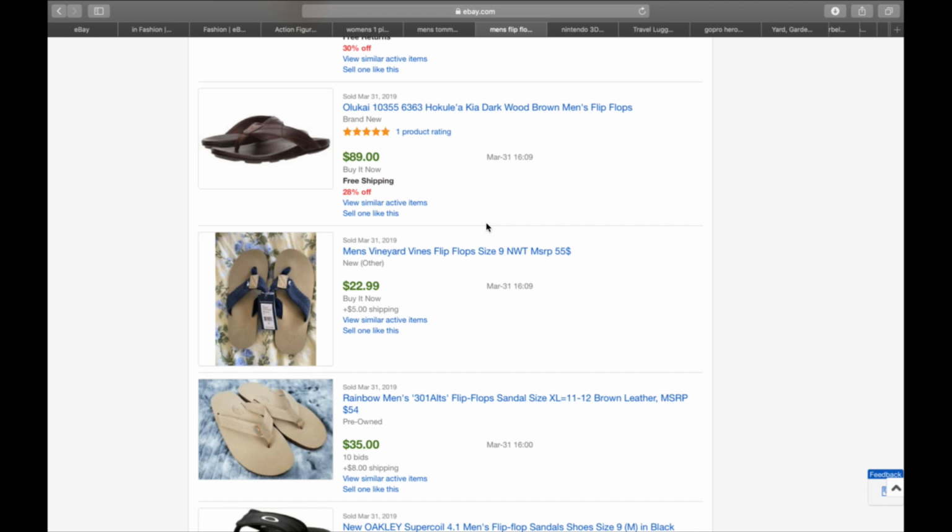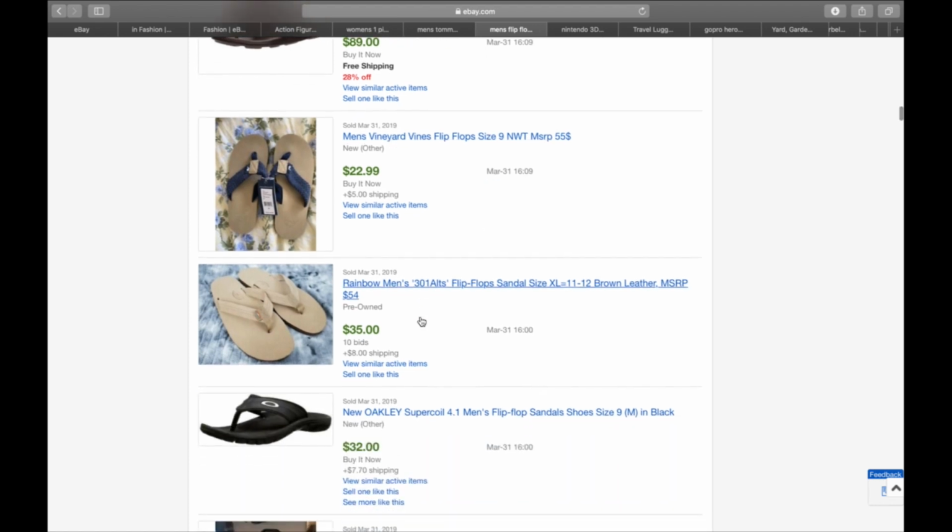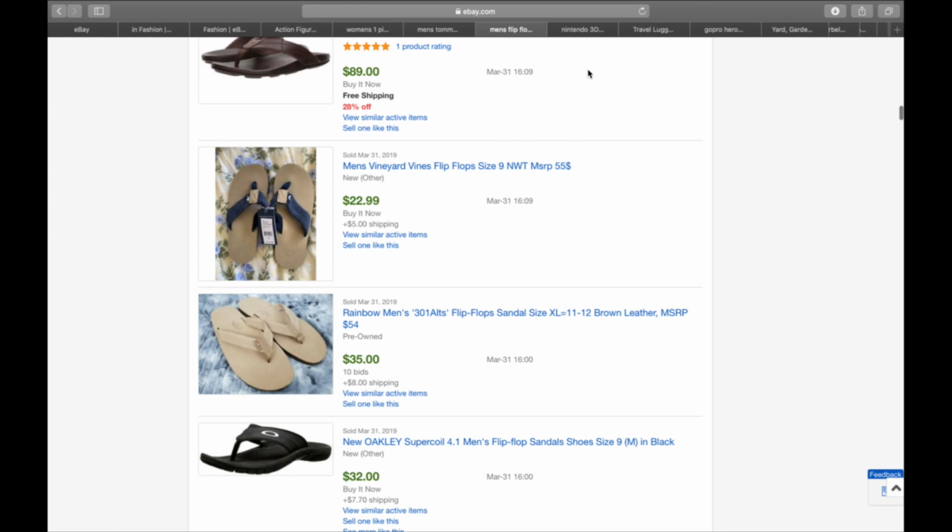These are also really, really good items for Poshmark. Flip-flops, I want to say I almost bought that pair off of Posh. I don't know why I ended up buying it from eBay over Posh. I don't think it was a pricing issue. I think it might have been something else, but this is a really good item to sell for summer. Oakley's, Vineyard Vines, all great brands.